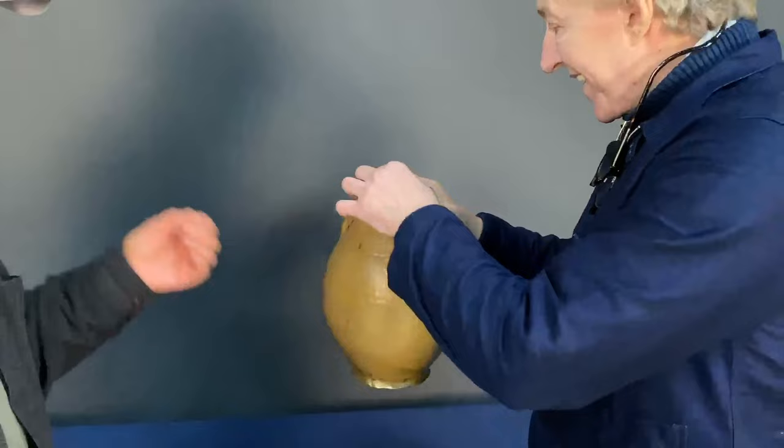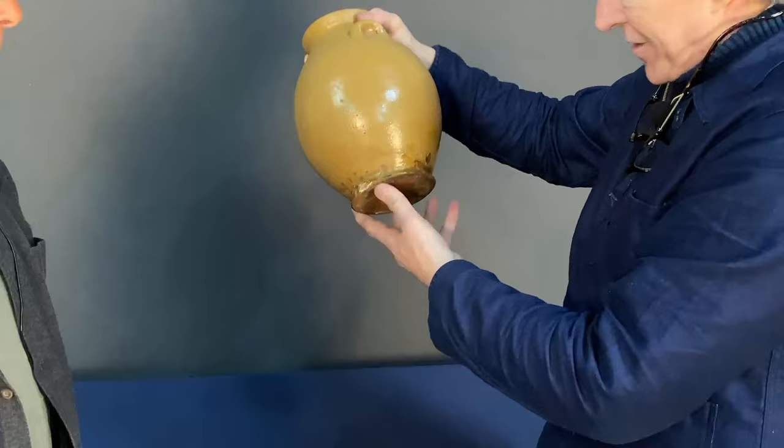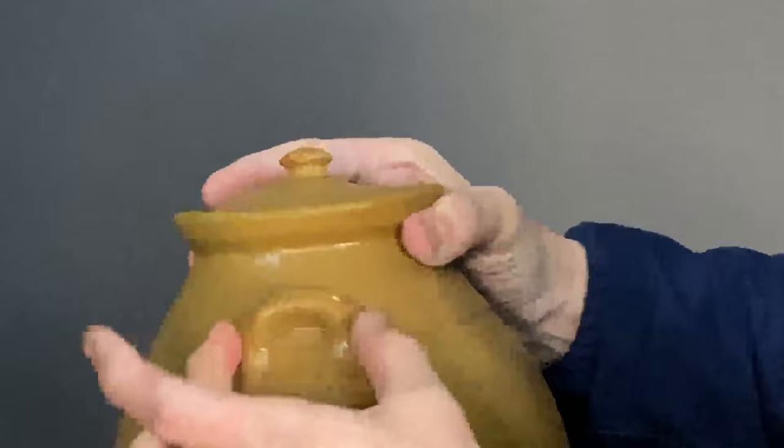Yes. And it's just the shape is wonderful, the condition is amazing, and the glaze is really very interesting. I'm 100% with you. I love that this glaze is so unusual. This yellowish green glaze, and then the small handles that instead of being spread out, they're really tight. And I love this chip, which did not happen after it was made.